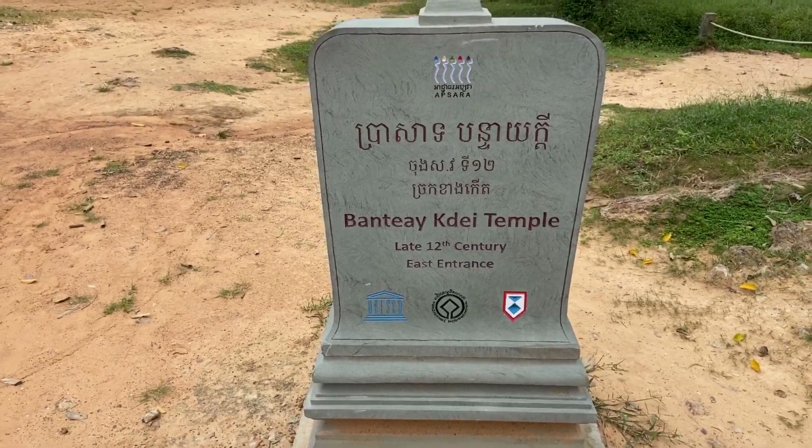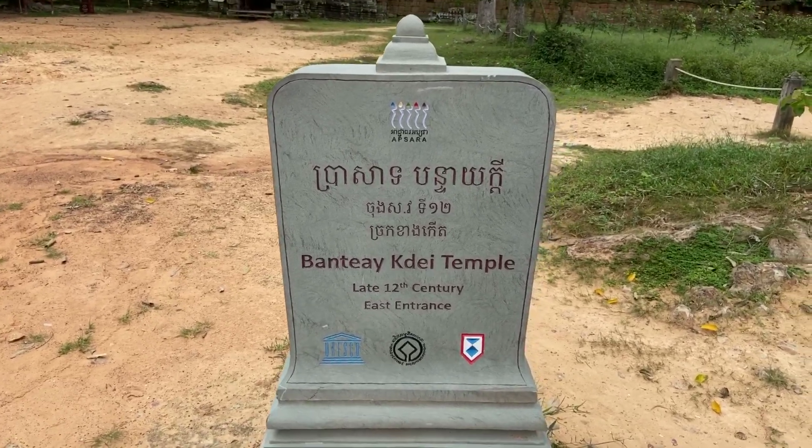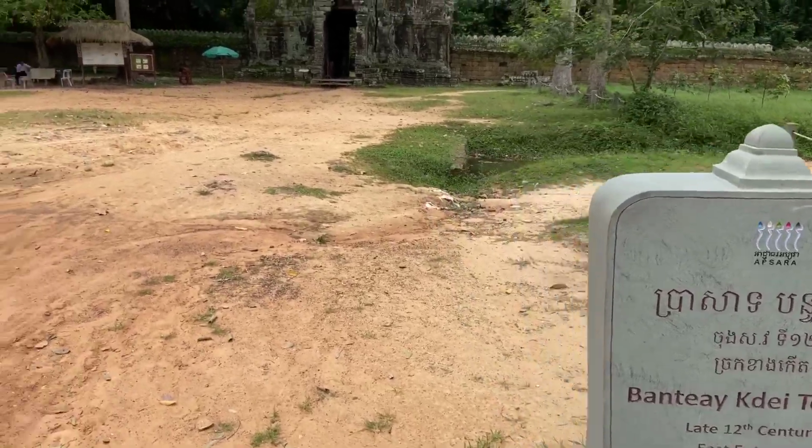Rightio, here we go, another temple. I call this Banteay Kdei. I know the Banteay bit's right. So, 50%, better than my school results.